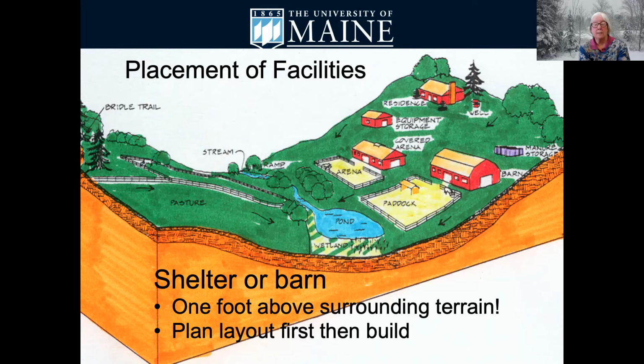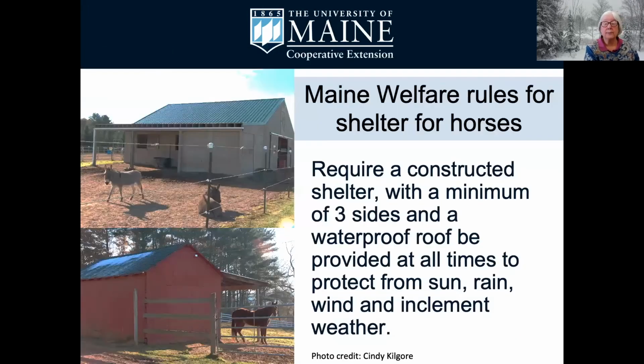So those are things to think about. When you're building a barn or a shed, make sure that the base of that where the horses are going to be is at least a foot above the surrounding terrain. You don't want to have a little river running through the barn. That's not going to be good for anybody. So make sure it sets up above the surrounding terrain and drains well.